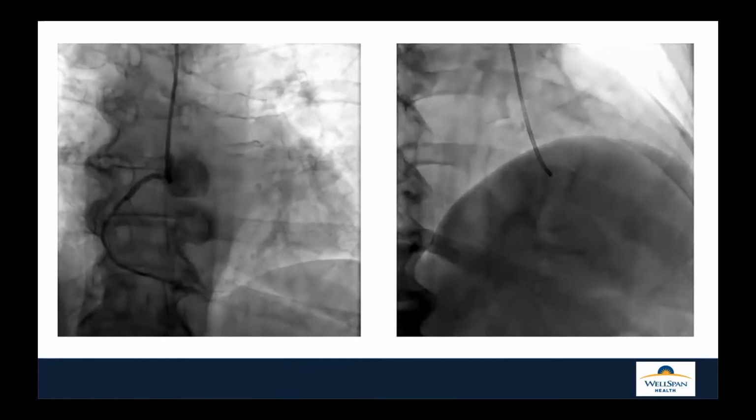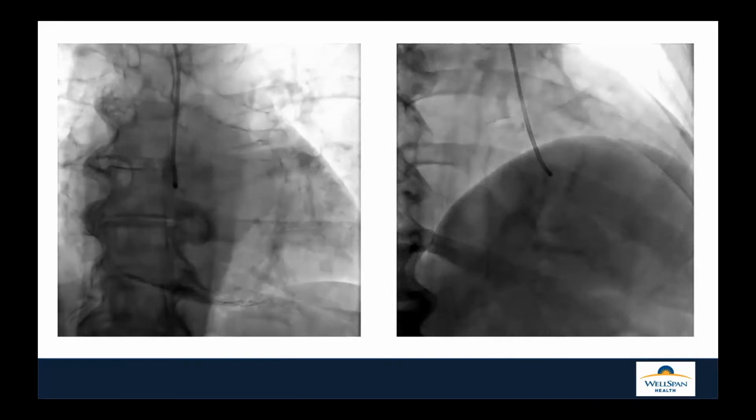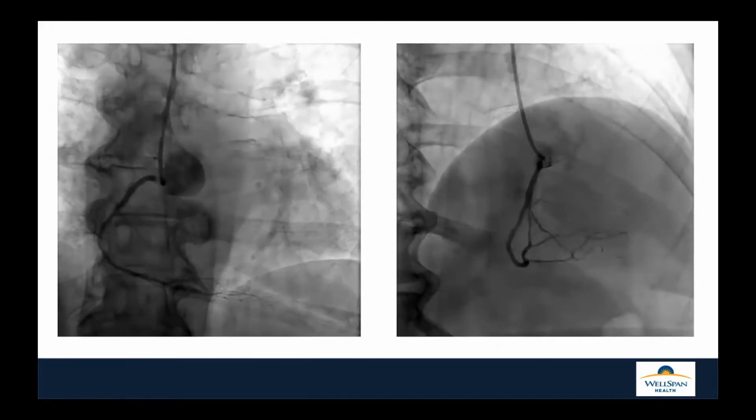Next slide. Go ahead and just hit the first button that'll play. You can see it's not subtle there. You can see that critical stenosis at the ostium of the right coronary. You can go to the next slide. The rest of the RCA territory was fine. Next slide.